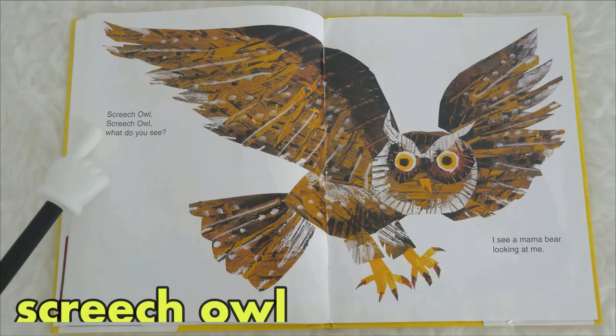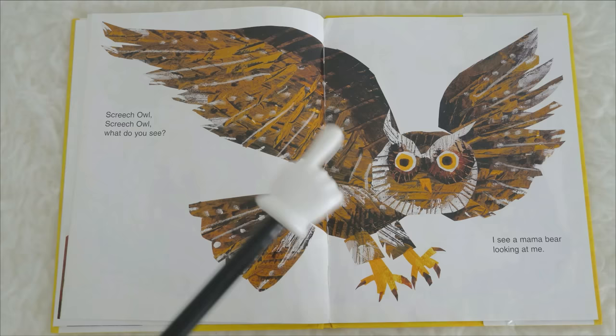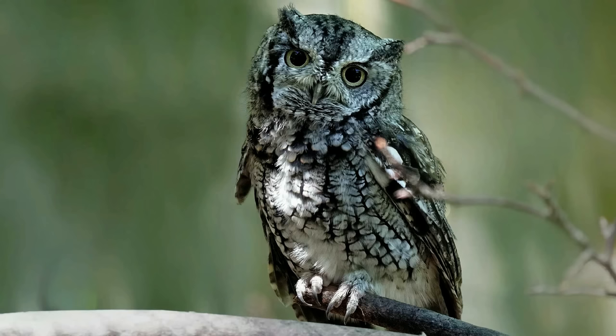What do you see, screech owl? This is a screech owl. Screech owl.